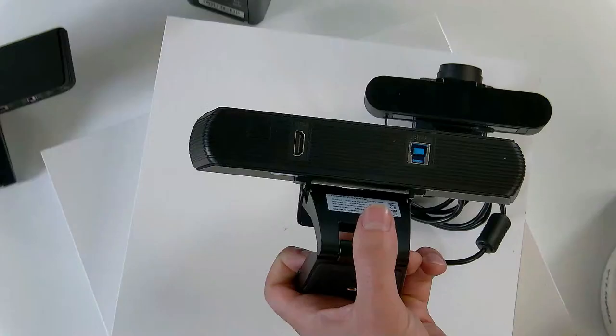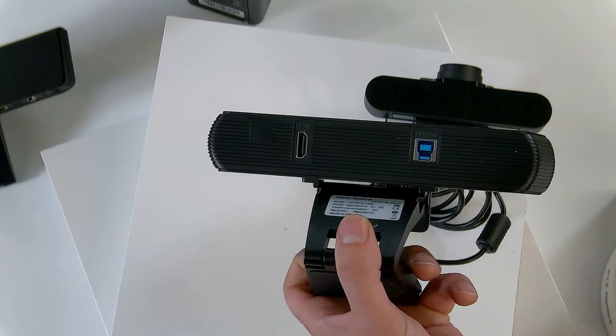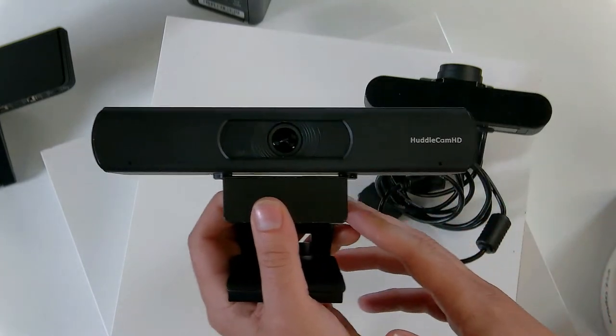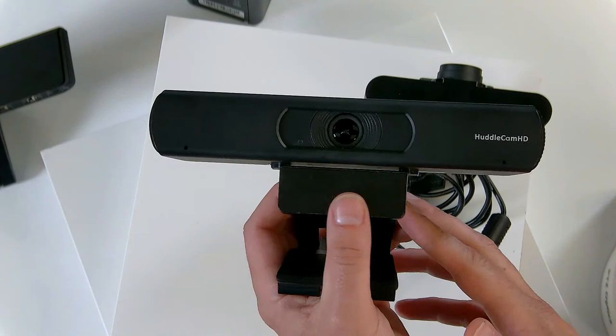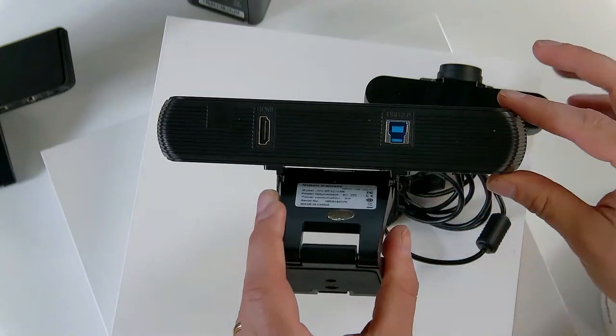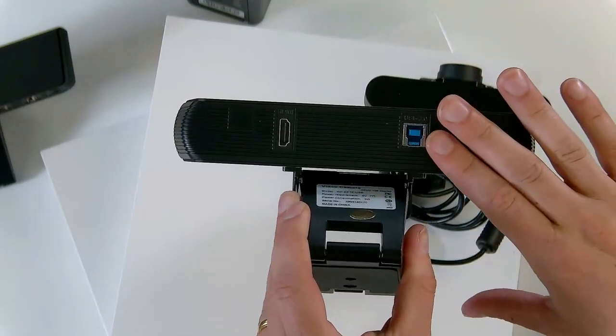Hisham says, which model of the HuddleCam HD cameras do you recommend for a home office to use with USB and HDMI output? The camera you were just showing. Definitely the HuddleCam HD Pro. If we show the back of this again, Mike had a really good shot of this. It has both HDMI and USB. To be honest, that's the way I've always used it. The one thing to know is that the USB is required for power. So you can't just plug HDMI in. The USB 3.0 will give you video and control.